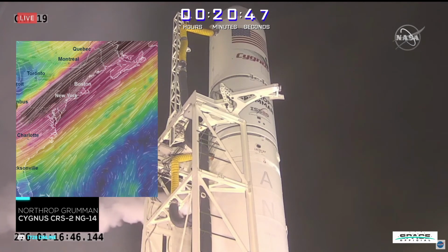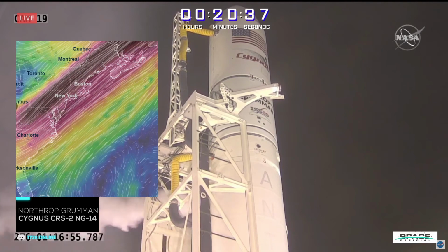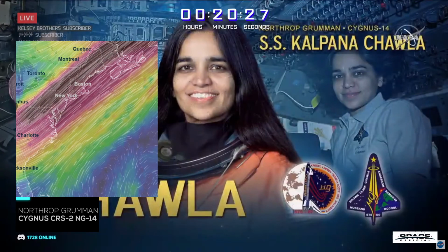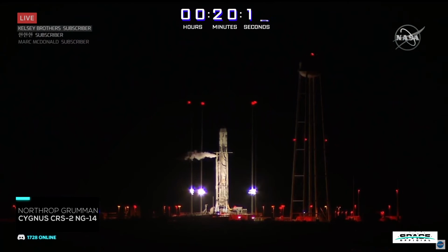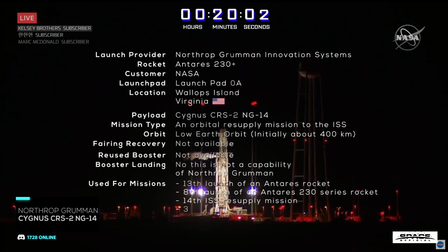One interesting note about this particular mission of Cygnus to the International Space Station: as we mentioned, this vehicle was named by Northrop Grumman after the late NASA astronaut Kalpana Chawla, who lost her life in the Columbia accident on February 1st, 2003. She was the first NASA astronaut of South Asian and Indian descent. The lead NASA flight director for this mission, Pooja Jesrani, who will be on console Sunday morning for the rendezvous and capture of Cygnus, is also of Indian and South Asian descent. So the symmetry of history is coming into focus with Pooja Jesrani, who will be in mission control here in Houston.